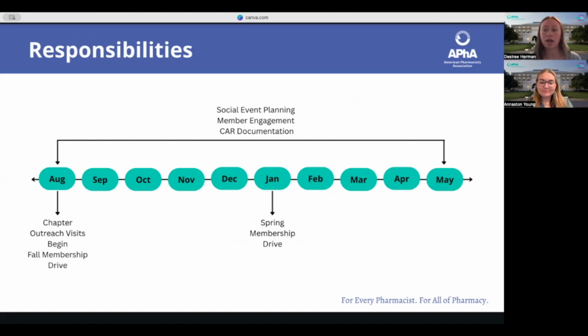The fall membership drive focuses on first-year student pharmacists to join and for second and third-year student pharmacists to renew their membership with APhA-ASP. Following that, in January is the spring membership drive, which targets final year student pharmacists to join with final year membership. This membership highlights exclusive benefits for students with resources for these students who are going on rotations.